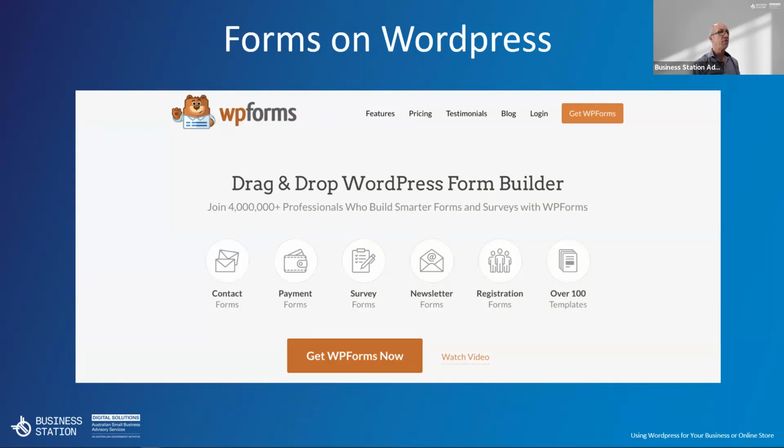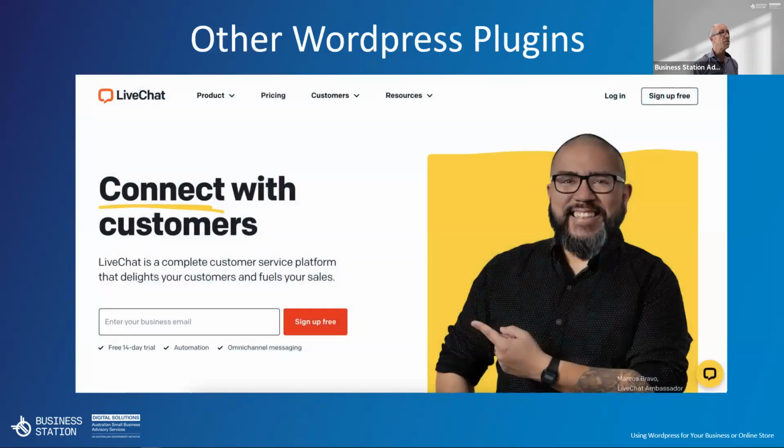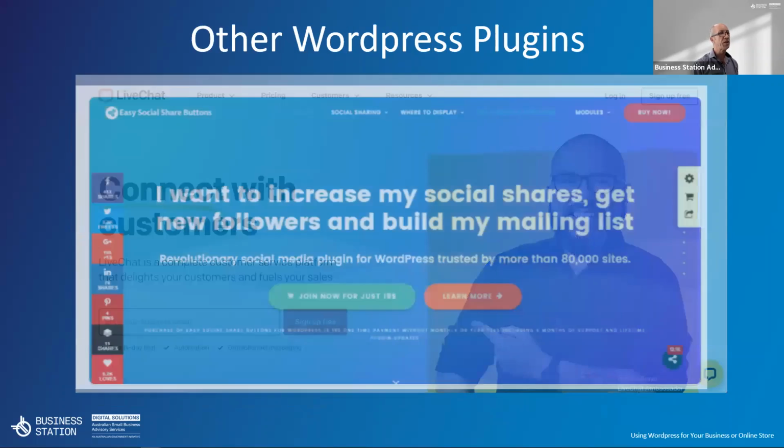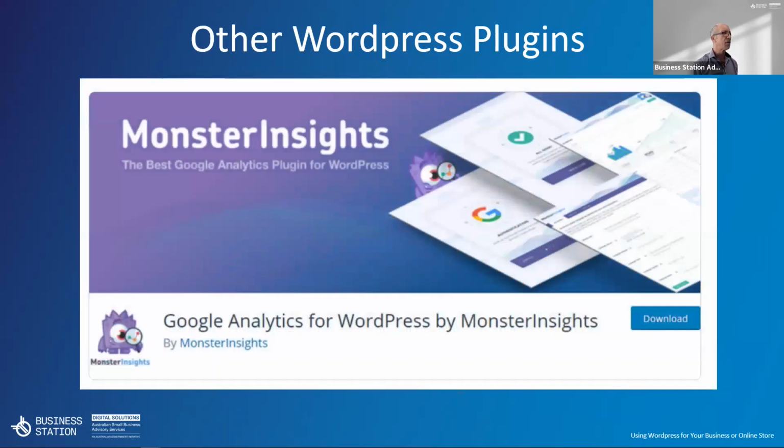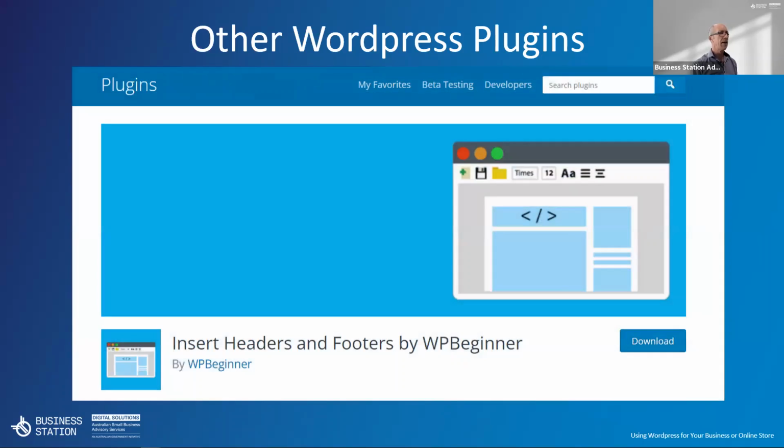Just finally, forms. There's lots of forms plugins you can use. WP Forms is very, very good. And then just some other ones you might want to think about. There's live chat in terms of talking to customers, social share buttons, analytics to see what your Google Analytics reports are, headers and footers if you want to insert scripts like Google Analytics or that sort of thing. It's very handy.